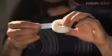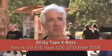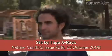People studying lightning get all excited about the possibility of getting 10 kilovolt X-rays out of lightning, and here we can peel tape and get 50 kilovolt X-rays out of peeling tape. At the University of California, Los Angeles, Seth Putterman, Carlos Camara, and Juan Escobar, with their colleague Jonathan Hurd, have been releasing some of the energy locked up in the surfaces of things.